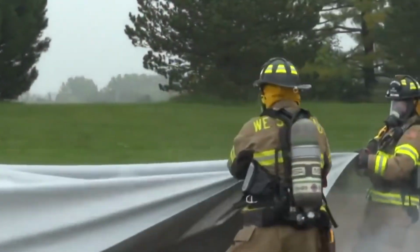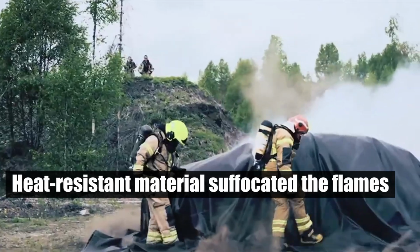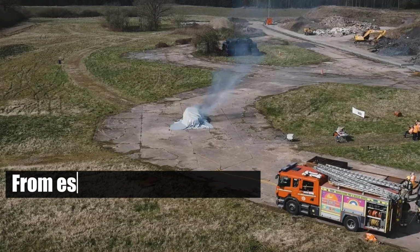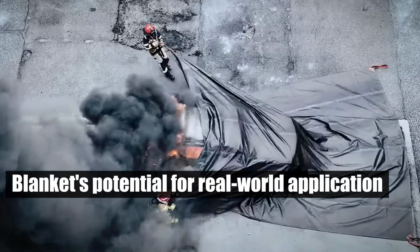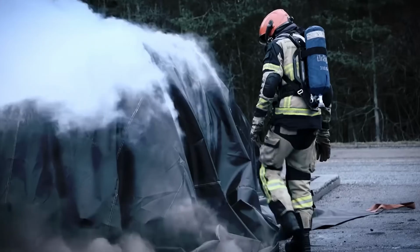During the test, firefighters draped a specialized fire blanket over the burning Leaf. This heat-resistant material suffocated the flames by cutting off the oxygen supply, preventing the fire from escalating or spreading. The results were promising, demonstrating the blanket's potential for real-world application where rapid fire suppression is crucial.